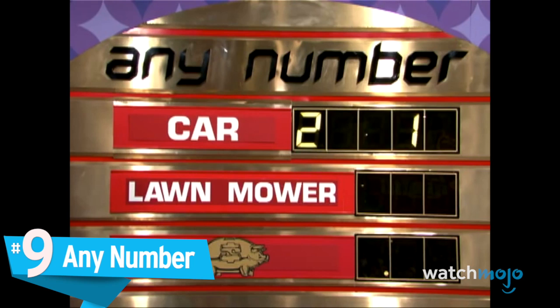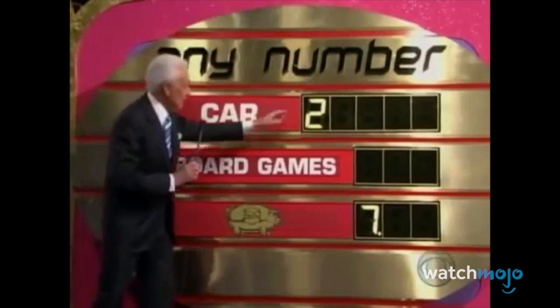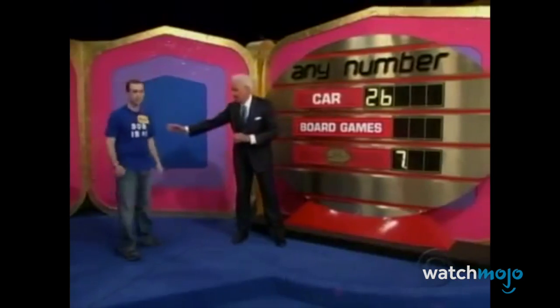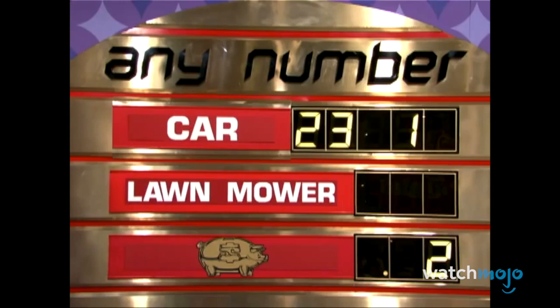Number 9, Any Number. This game has the distinction of being both the first one played when The Price is Right hit the airwaves back in 1972, and the last one played with Bob Barker as host in 2007. The rules are simple, but the game is still quite exciting.